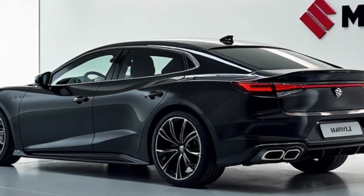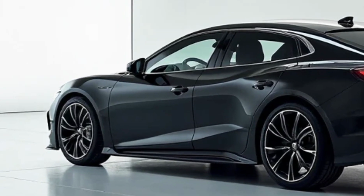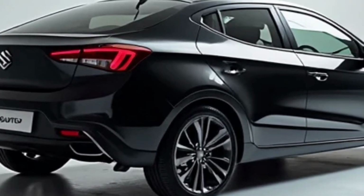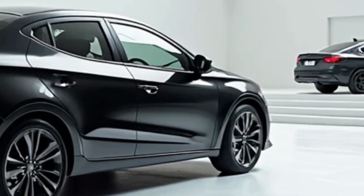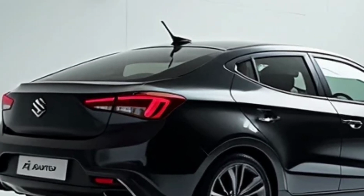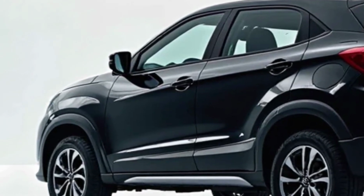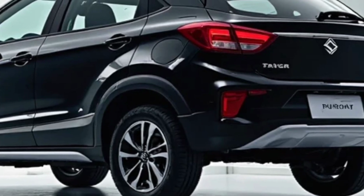Now, let's talk about pricing. The base variant of the 2025 Maruti Cervo starts at an estimated ₹14.99 lakh ex-showroom, making it one of the most affordable cars with modern features in the market. The mid-variant with additional infotainment and cosmetic upgrades is priced around ₹15.49 lakh. While the top-end AMT version with all features included goes up to approximately ₹16.29 lakh. This makes the Cervo not just budget-friendly, but also great value for money when you consider the features it packs in.